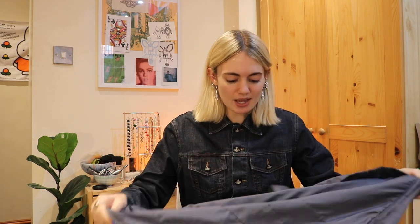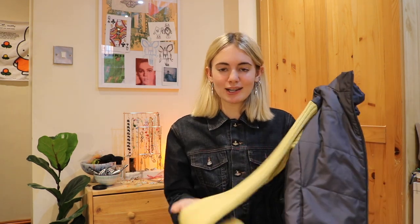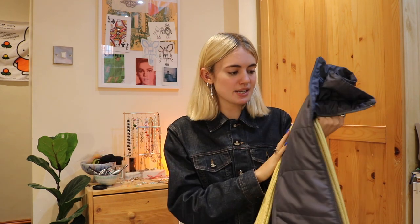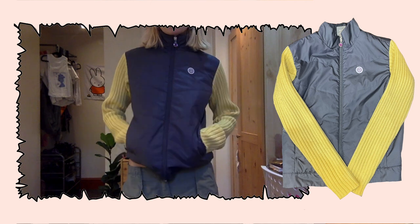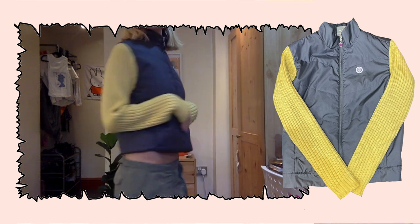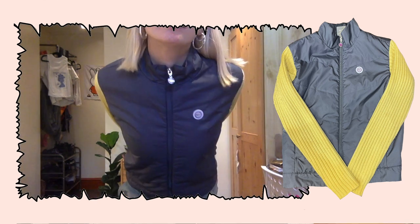Then from her, very different vibe, I picked up this vintage Nike Girls puffer thing. It's got contrasting sleeves, so it kind of looks like you're wearing a vest over a jumper, which I really like. And it's pale yellow. Love this colour. So sleeves are knitted and then the base is just like a classic puffer. Don't have anything like this in my wardrobe. Have barely worn this out. I think I've worn it like once since getting it. I just don't really know if it suits me.